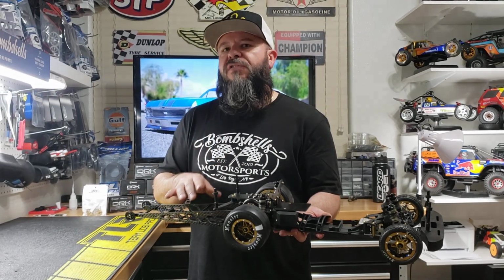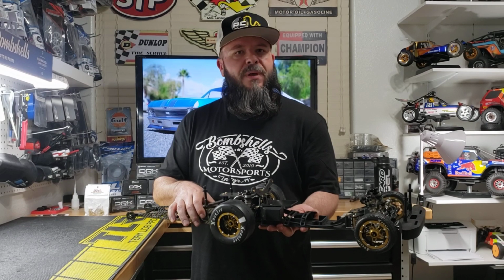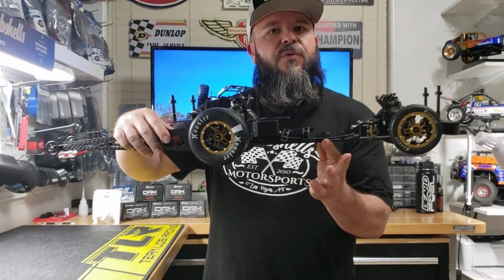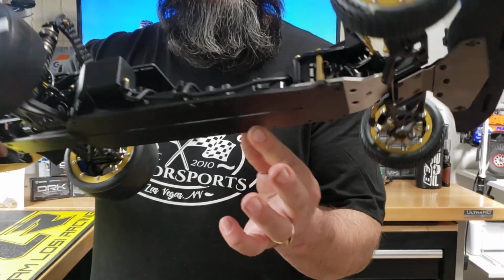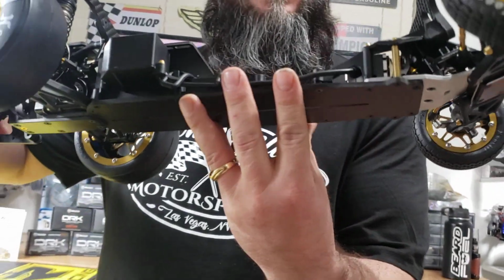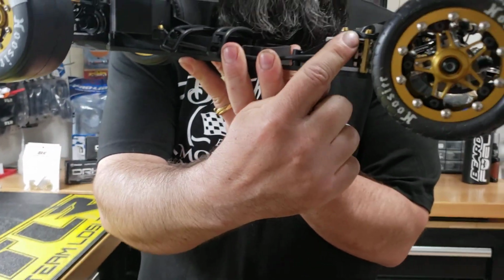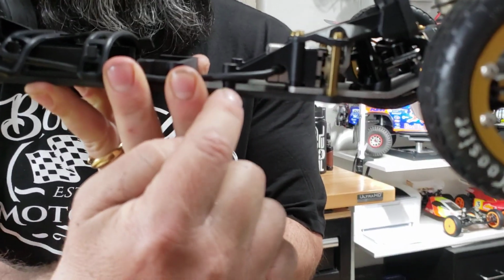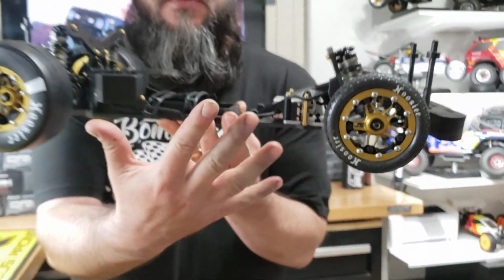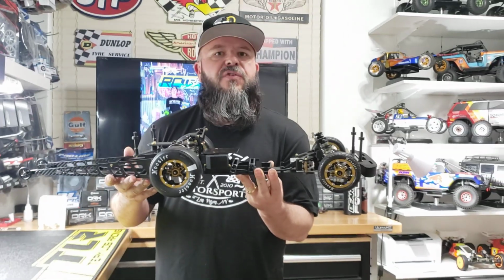We're going to start carrying these chassis hopefully very soon on our website. This is going to be a 4mm chassis for your Losi 22S with his exclusive aluminum front kick-up. Now, required in this chassis build, you're going to get the standoffs for the front pivot and some 4mm spacers for the servo mount. Other than that, we're just basically looking at a Losi 22S.